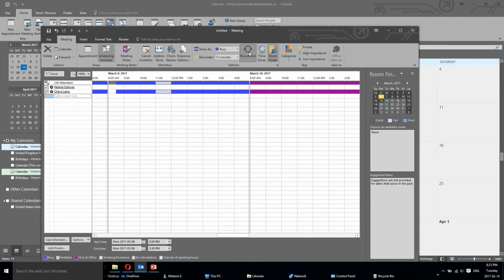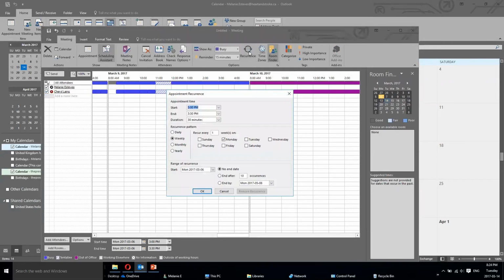Say you have a weekly meeting and you want it to happen over and over again. You can go in and set a recurring meeting. You can decide how often, weekly, and what day it occurs on. And you can decide, is it forever, going on until you stop it, or do you want it to go on until a particular time and date?